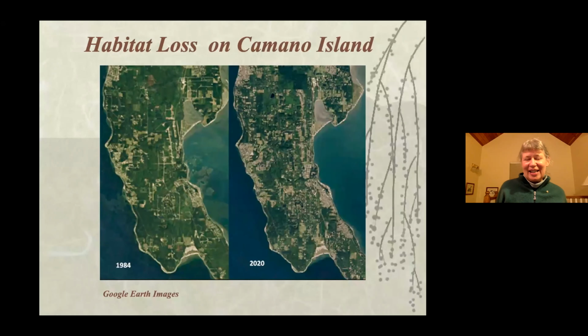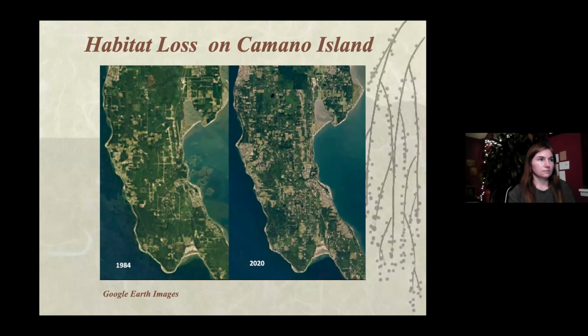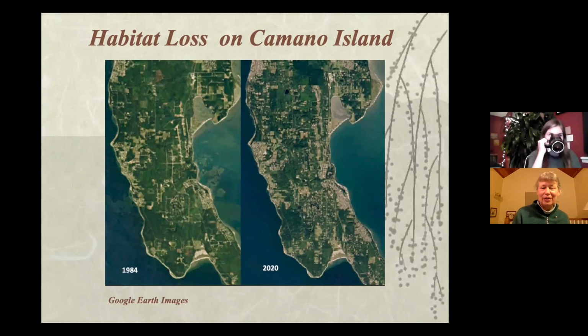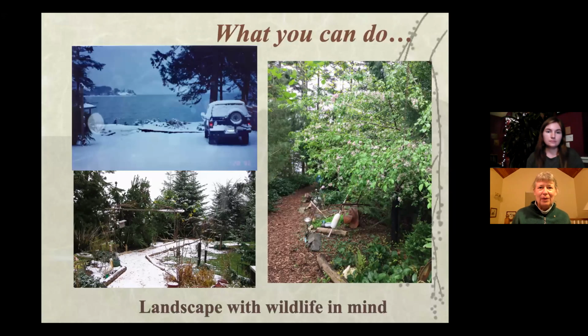If you look at the map there, in 1984, there was a fair amount of greenery. And looking at it in 2020, it's not as green. And so rather than thinking about, oh, this is very sad, and watching the logging trucks roll off the island and sobbing, this is our action step to do things in our own backyards and kind of reconnect corridors. So it's not so hard to do.